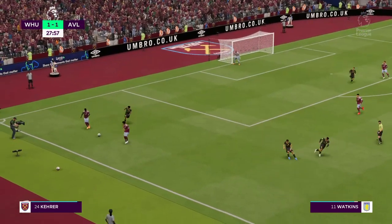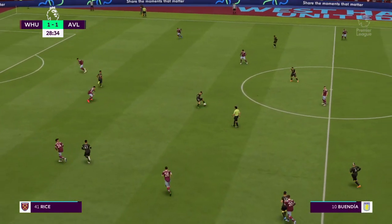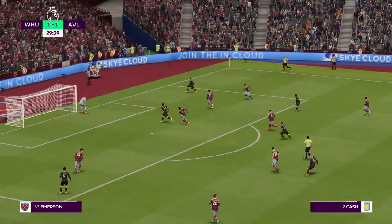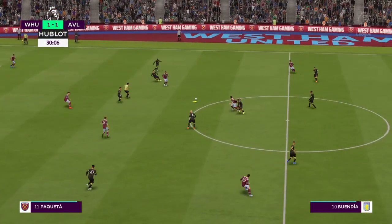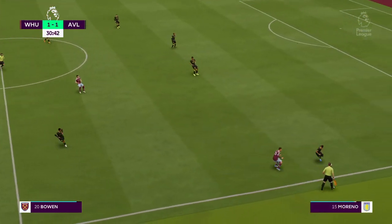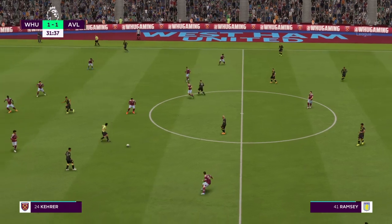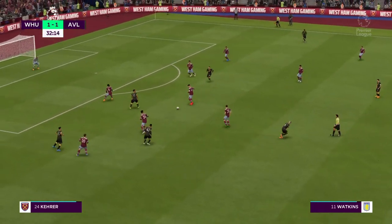Well, that's how to do it, inside your own penalty area. Kehrer. It is a decent-looking attack here. He has time to play it over. And under pressure, that was a fine claim. And they have possession again. Douglas Luiz. Buendia. And a creative look about this. Well, nothing comes of it. It looked promising.